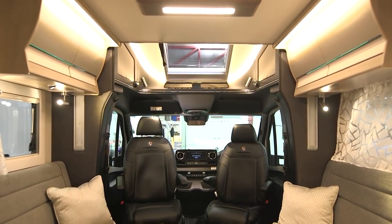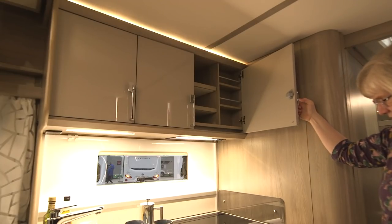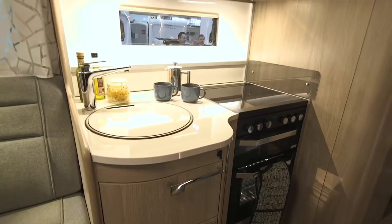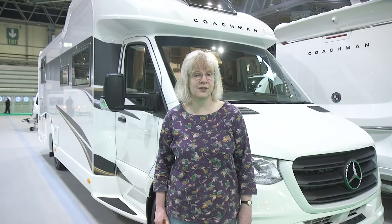The kitchen is mainly opposite the entrance door, with contrasting glossy fronts to the upper covers that have lots of shelves inside. There's not much workspace, but this sink has a large cover that can be used if needed. The cooker has an electric hot plate alongside three gas burners and a full grill and separate oven.